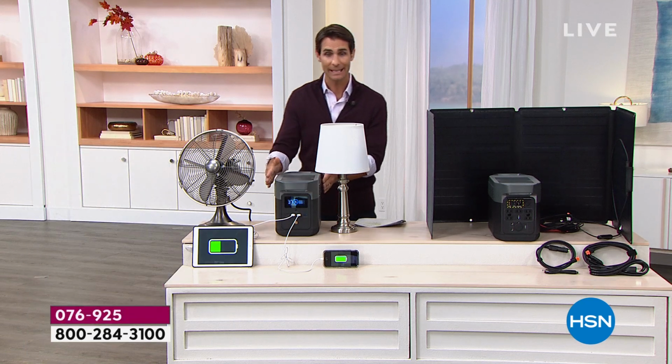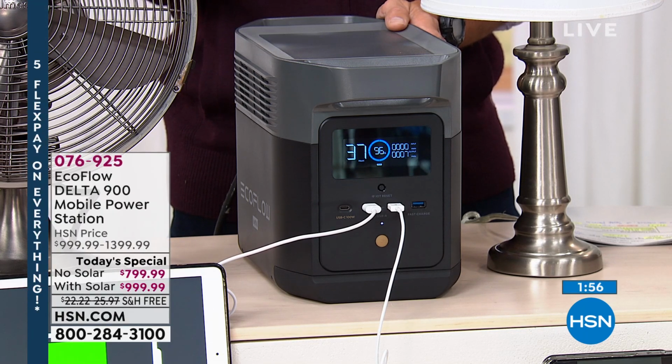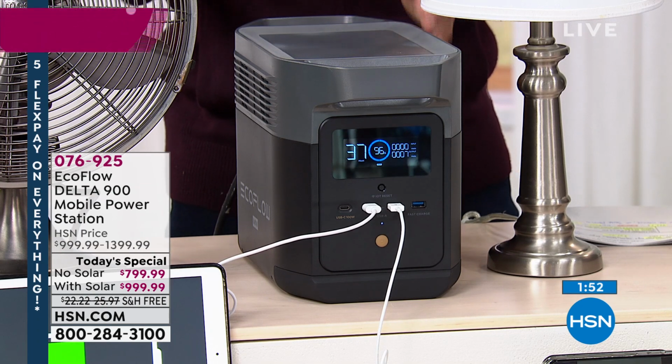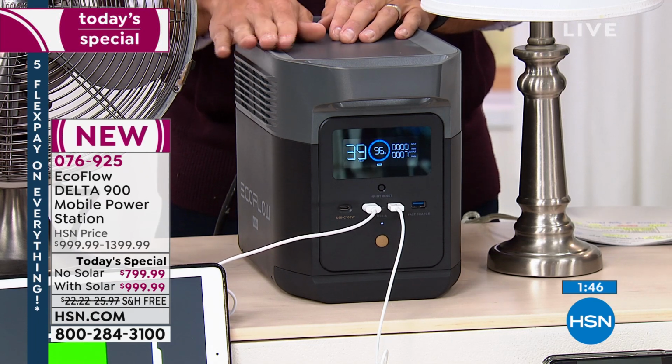This is the EcoFlow Delta 900. You can get this on its own for $799.99. That's $200 right off the top. You get 5 flexible payments, but if you have the HSN credit card, you can pay this off over 18 months with the 18-month VIP financing. That's no added fee, no added interest.